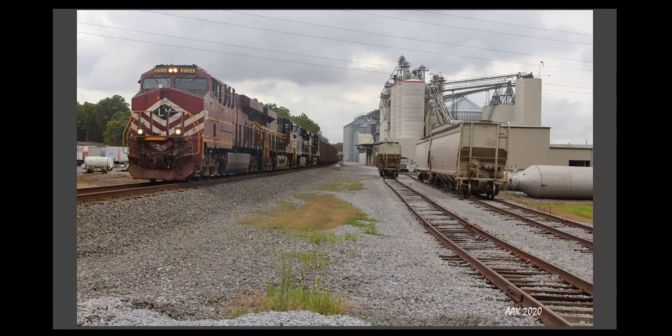And again, he swapped crews at Vardo Yard in Hagerstown. Bill and I repositioned up north. Again, this is on the far side, the north side of the Martin Elevator complex here in Morgansville, just getting on his way north with a new crew on board.